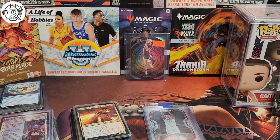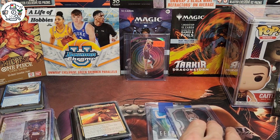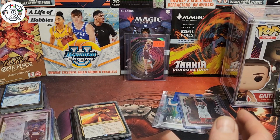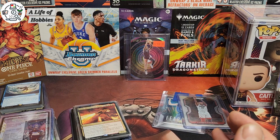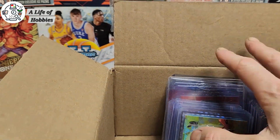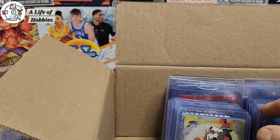Alright, so give me a moment. I'm going to get all these sleeved up that need sleeves. I'll take the ones out of their holders, their top loaders, and whatnot. And I'm going to get all these put into their binders. As we go through, we will also be doing the rundown on what we had in this year's hits. So most of them are in here. They're not all in here, but most of them are.